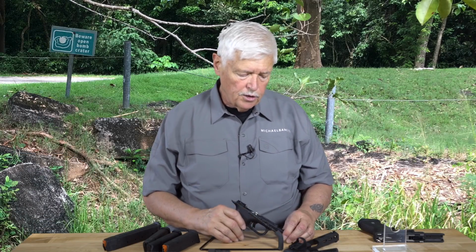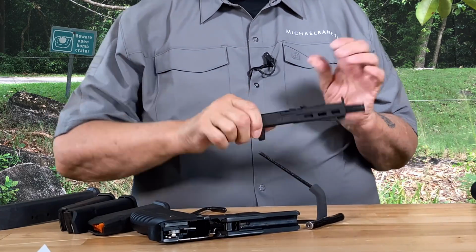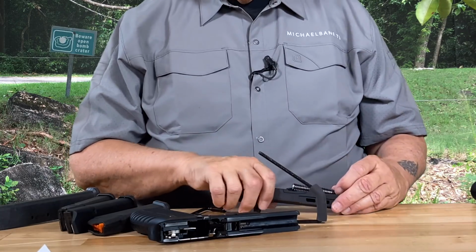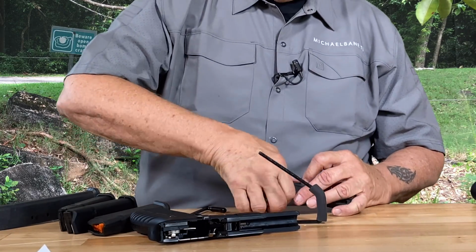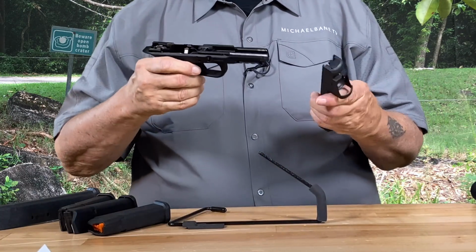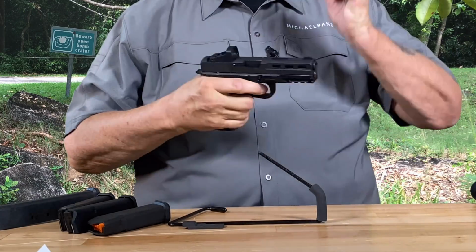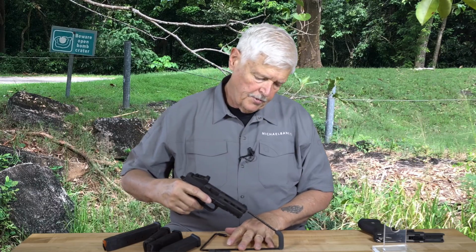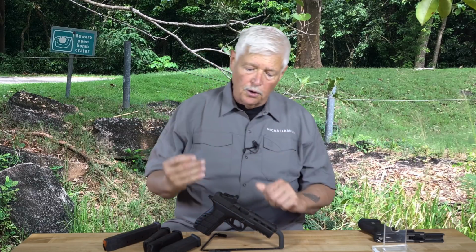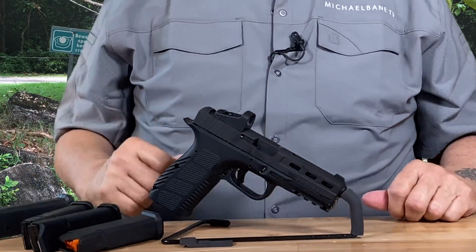So it goes back together exactly the way you would expect, simply. Barrel, and recoil spring there, on. It's one of the great things about the whole modern striker-fired systems: they're so easy to maintain. Even I keep mine clean, which is really pretty amazing.